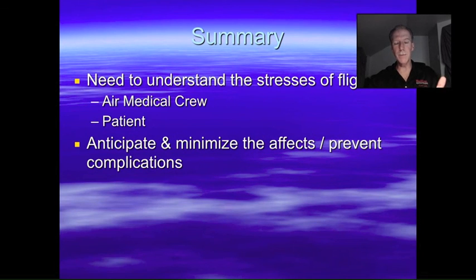So in summary, you need to understand the stresses of flight. Most important, we need to be good providers and take care of our patients and take care of each other on the crew, because it can be a huge challenge just to fly with all of those components of stress. So anticipate what might be the issue.